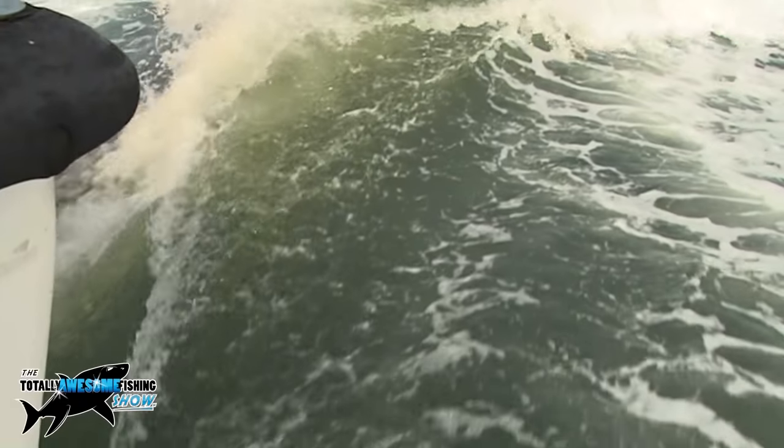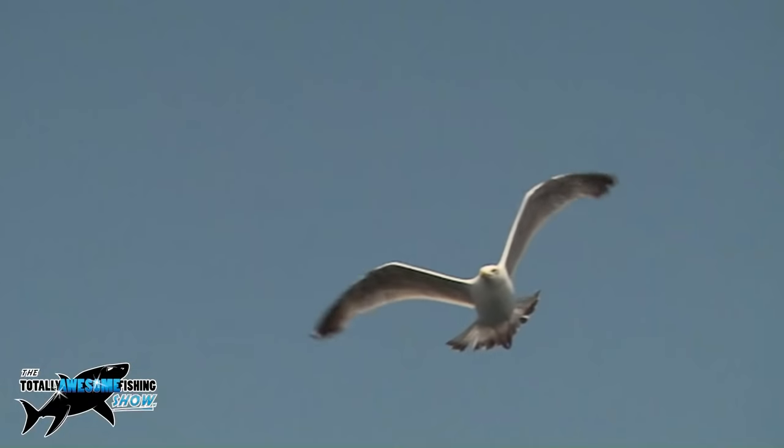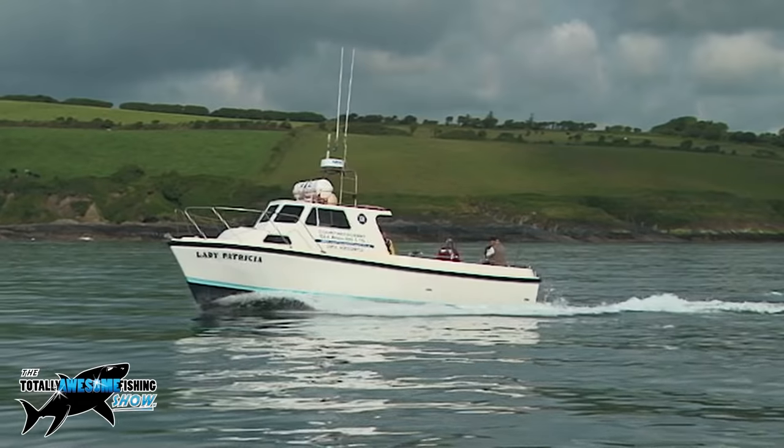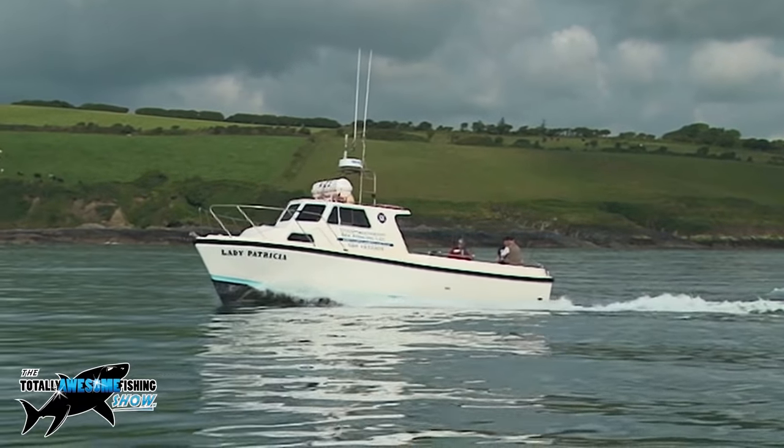After a great day's fishing, Mark wanted to take us further down the coast to the west. On the other side of Cormoranshery Bay is the Seven Heads Peninsula. A great place to fish, and just look at that stunning scenery.